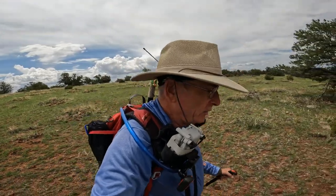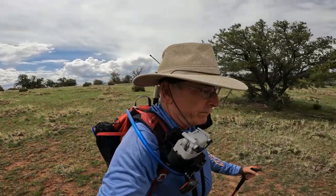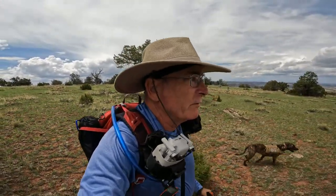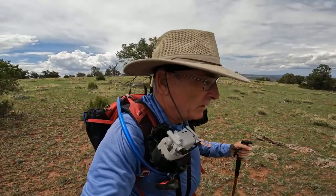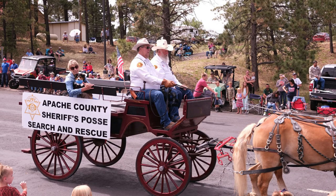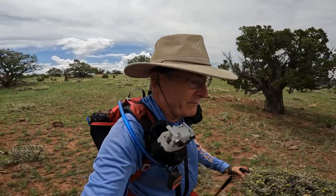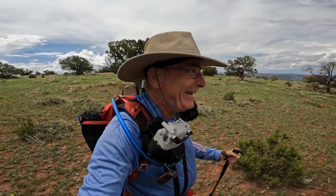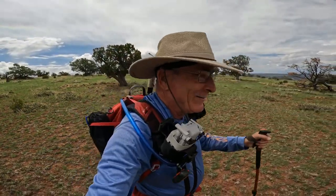Just a note on the pack. I know you've heard me say this before, but I carry enough stuff to be able to survive overnight in case I hurt myself waiting for a rescue. And here's a picture of the Apache County rescue team. So you're probably saying to yourself, yeah, it's probably a good idea to pack something for overnight, just in case you have to stay up there. Because it's going to take those guys a while. You know, because they got to stop and feed the horses and, who knows what else. But anyway, there's that. We're going to head back down to the car.